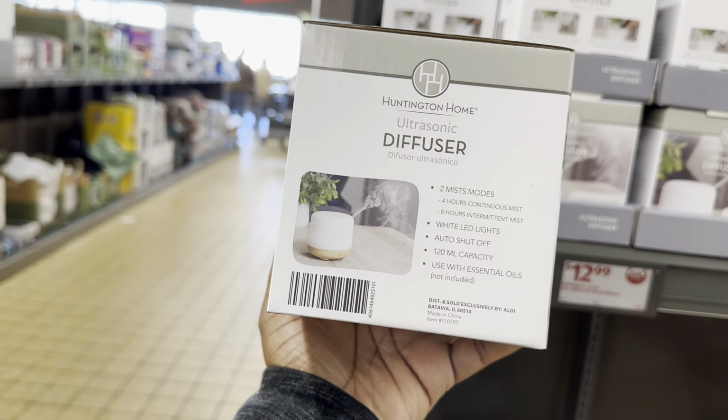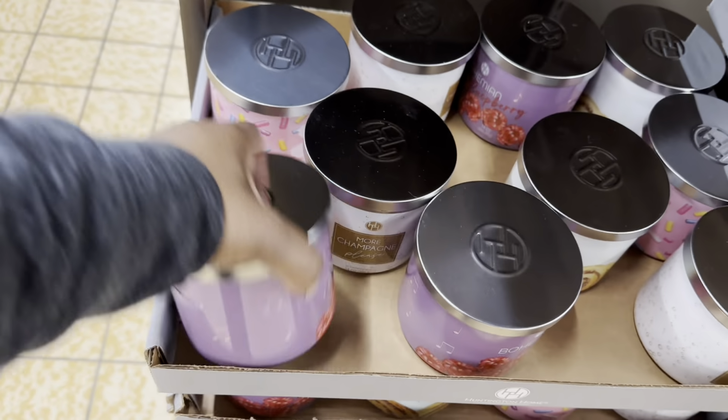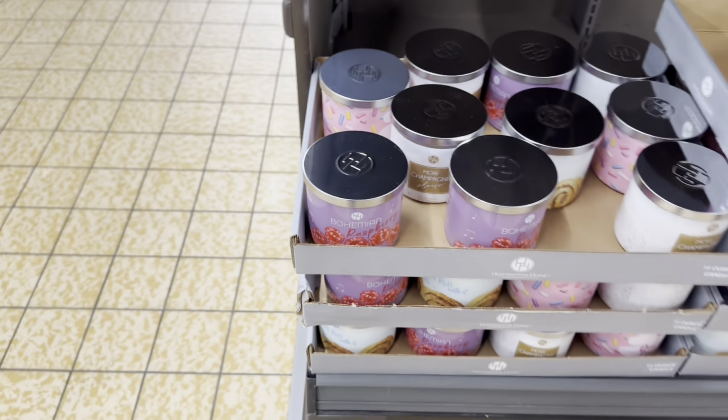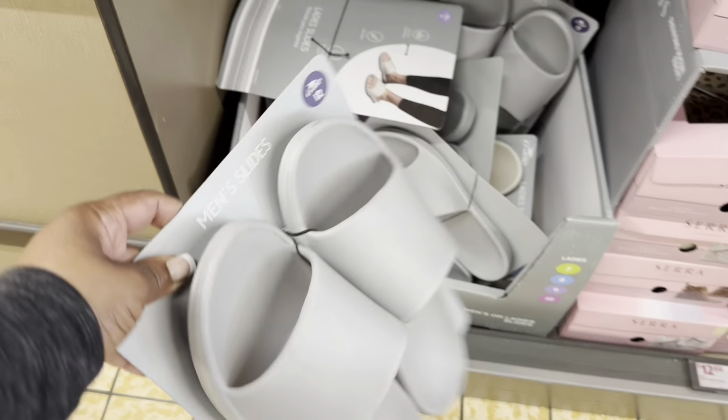Okay. And they have these large candles for $4.50. Bohemian raspberry, oh my goodness. More champagne, please. Just roll with it. I donut cure. Oh, I love these. Cute names. Okay, these women and men slides, $5.